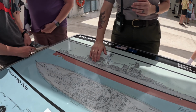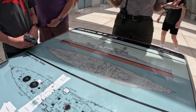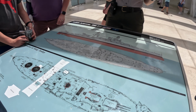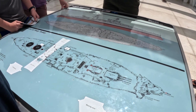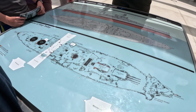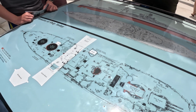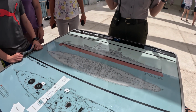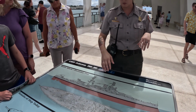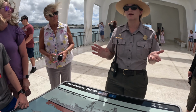We are looking at the bottom half of that structure because after the Arizona sunk, the Navy repurposed and reused everything that they could from the ship, and that did include 3 out of 4 of the guns. They were still functional. So guns 2, 3, and 4 were all removed from the ship. Guns 3 and 4 ended up on the west and east sides of the island for protection later on in the war, and gun 2 ended up on board another ship, the USS Nevada.